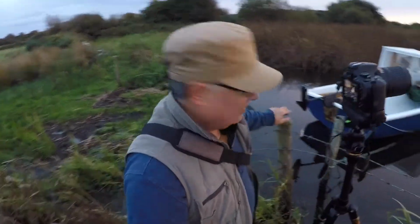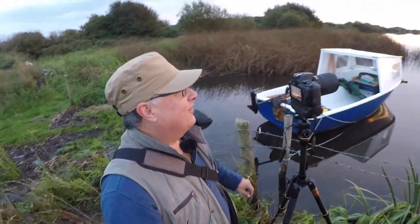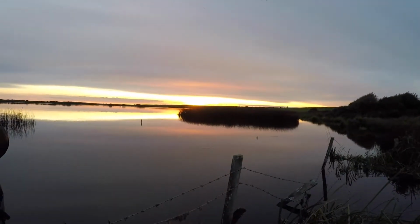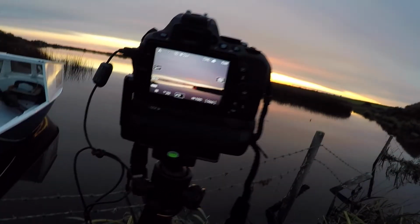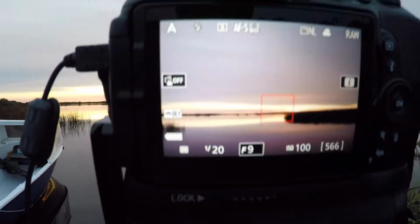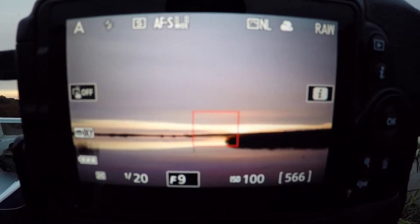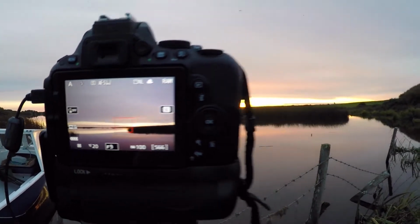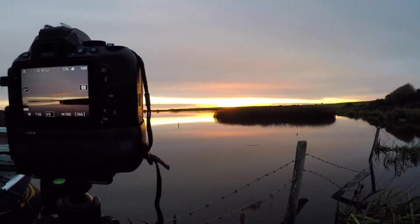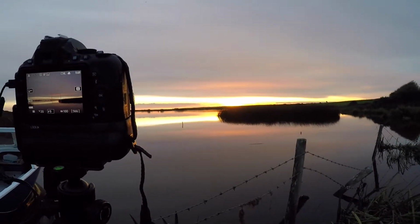So I'm all set up here. As you can see, if you can see that, I'm actually half in the lake. I can see some really nice colours coming now, which is exactly what I was hoping for. And here's my composition. I managed to keep the boat out of it. Aperture priority, f9, ISO 100, and getting a 20th of a second at the moment, but the lake is like glass, so there's really no need for a long exposure.